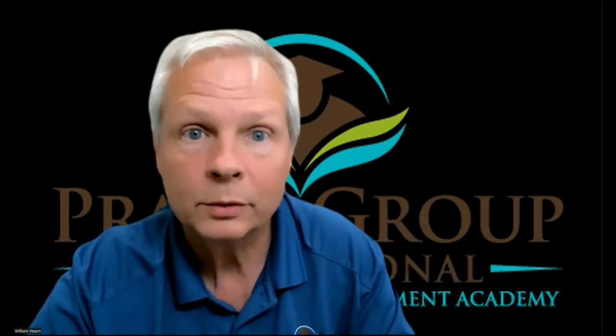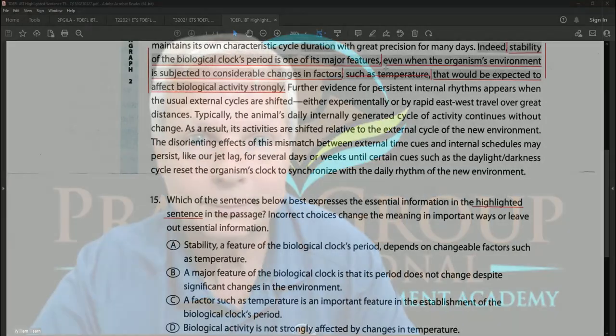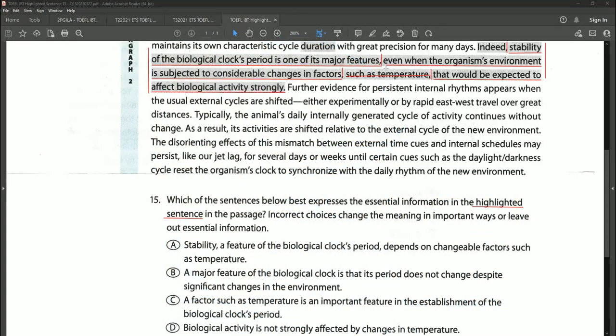Let's get back to answering this question. So again, stability of the clock's period is one of its major features, even when the organism's environment is subjected to considerable changes expected to affect biological activity strongly. All right, now let's take a look at our choices. And remember, we're going to eliminate those choices that change the meaning in important ways or leave out essential information. Now let's take a look at the choices.